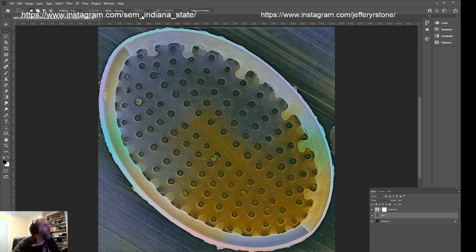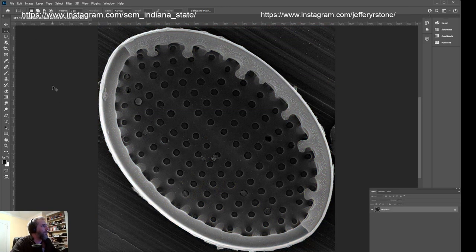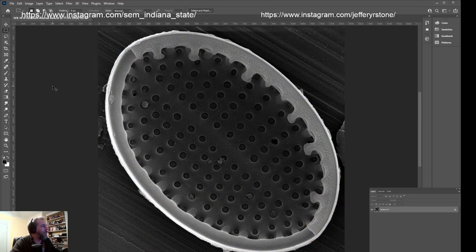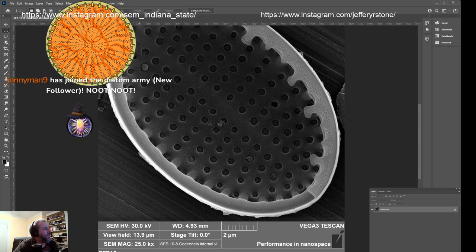Sorry, I see your question about what's the scale? The answer to that question is probably most easily determined by just going backwards until I have the scale bar on the bottom. So here's the scale bar, that's in microns. So that's 2 microns, and the entire width of the image that we're looking at is about 14 microns. So that's like this way and this way across the image.